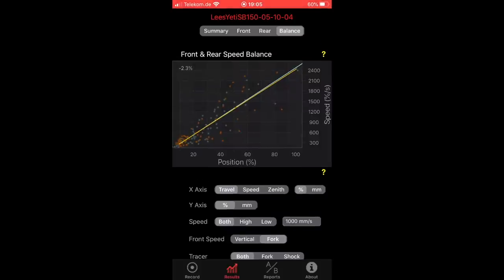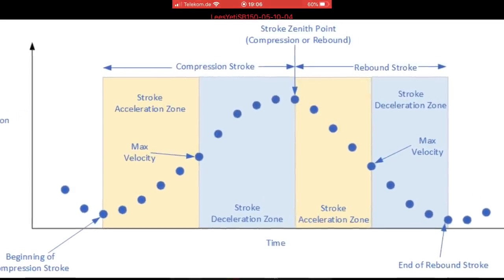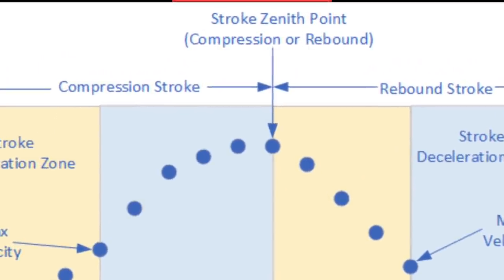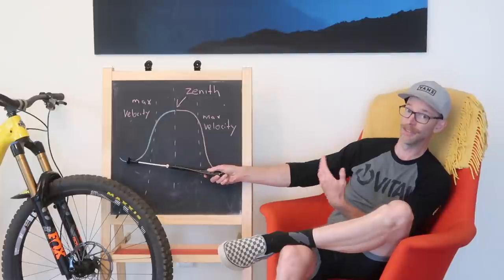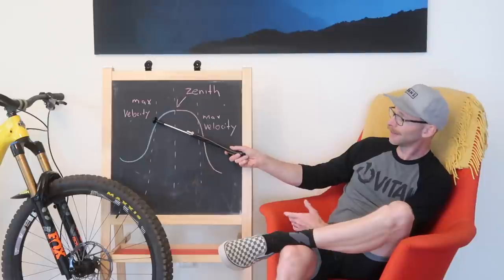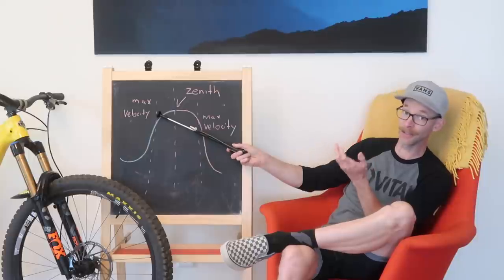Another thing we can look at that I spend quite a bit of time on is the zenith, which is showing you where the dampers are in their stroke when they stop moving in one direction and start going the other way. So this is a compression zenith, and it'll tell you if you're using kind of equal amounts of travel at this front and rear. You hit a bump, your fork or your shock starts at some point, at some position of zero motion. It accelerates, hits its peak velocity somewhere around here before it starts to slow down because the spring force increases and the damping hopefully is doing something.